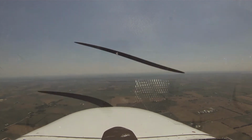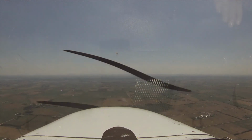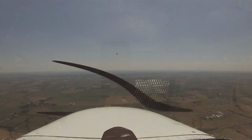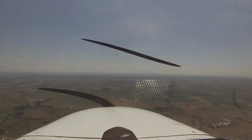Okay. Now let's take a break from all the maneuvers and do some landings. Those two quarries are nice visuals for Morris. I know you're not familiar with the area, so I got their frequency tuned in. Okay.